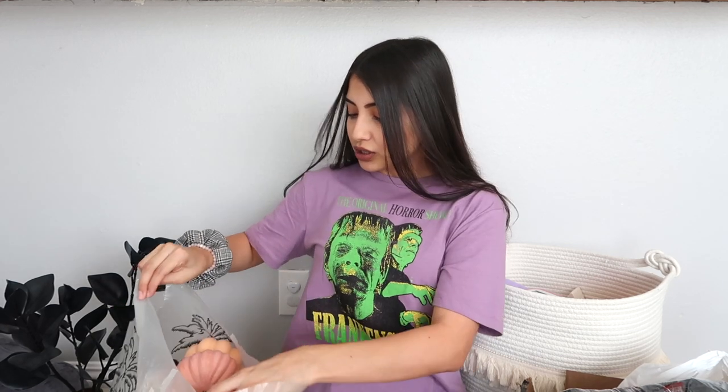So I got a ton of pumpkins. I'm literally going to just put these all throughout my house. I think I want to mainly either put pumpkins all across my dining table or on our fireplace mantle. So I just grabbed a bunch. These came in a set too.